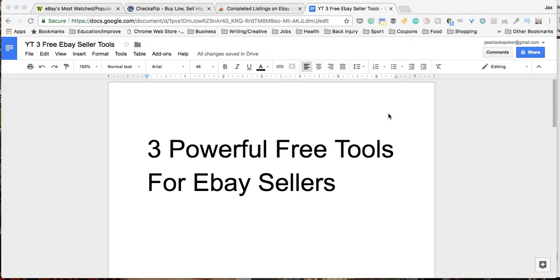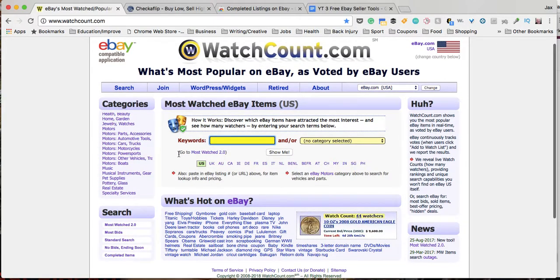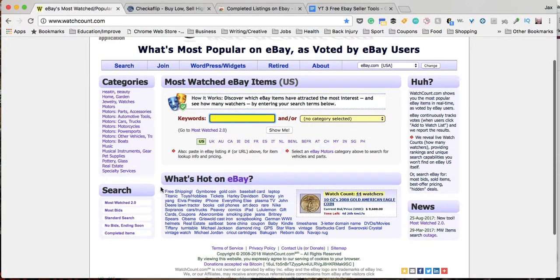Today we're going to go through 3 powerful free tools for eBay sellers. The first tool is watchcount.com, where you can see what eBay items have the most watchers. There's also other kind of cool features as well. I actually really like this here, the no bids ending soon search is pretty neat.